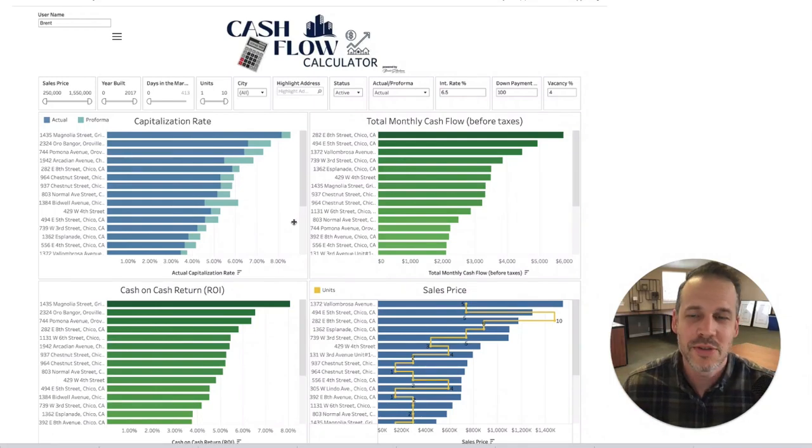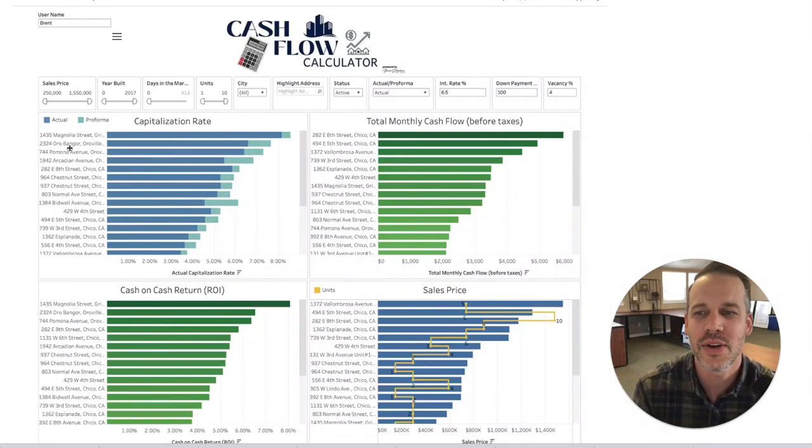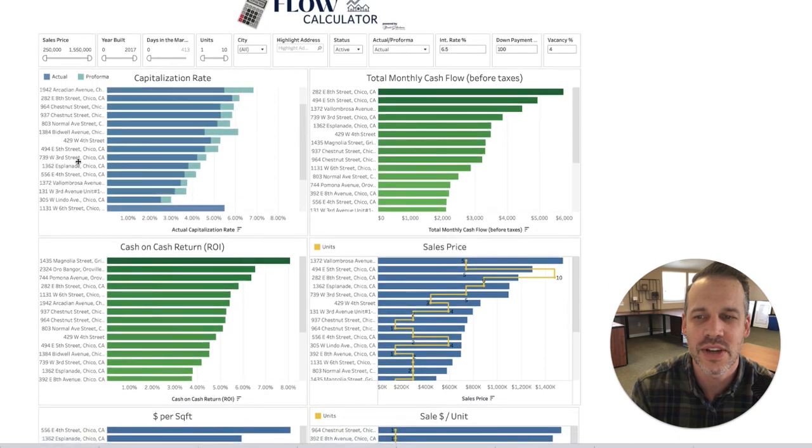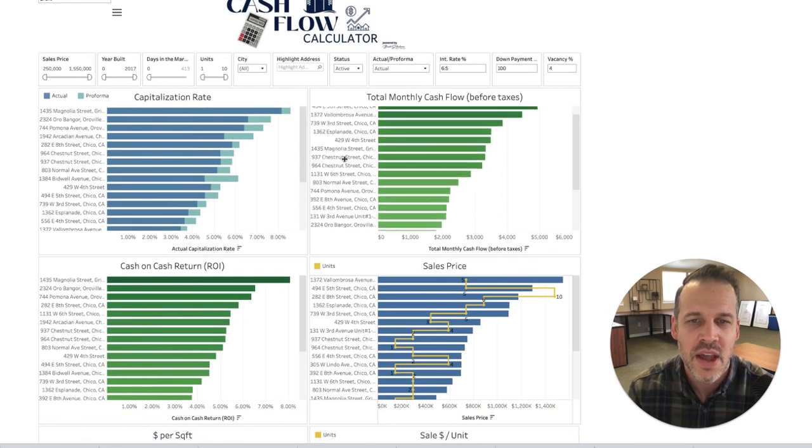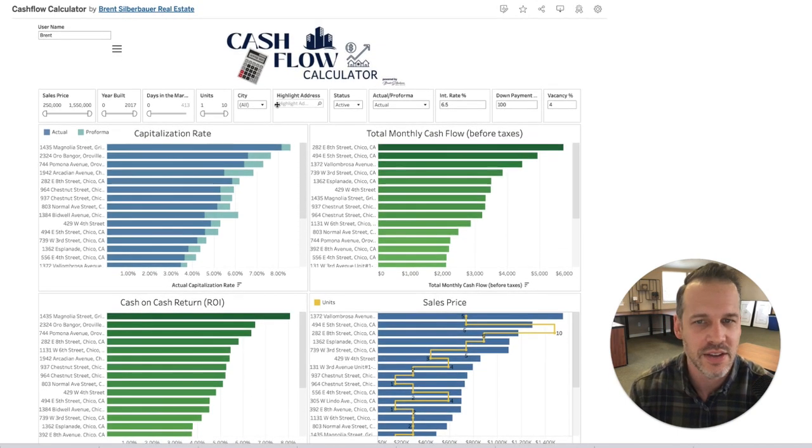Hello, everyone. Brent Silverbauer here, and I created a cash flow calculator. What this does is it takes every single deal in Butte County that's a residential income property. These are apartments, duplexes, fourplexes, things like that. And it puts them all in a cash flow calculator.